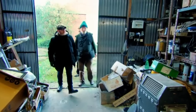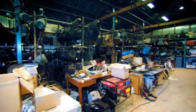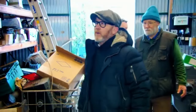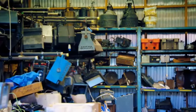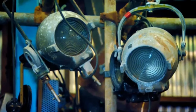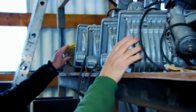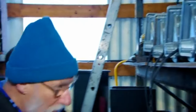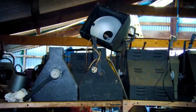Right, OK. Stage lighting. Lots of it. Where are we best off starting then, Jim? There's stuff everywhere, isn't there? Are these of any interest? People don't make them like this anymore. They're obviously very good, aren't they? It's incredible. The Museum of Theatre Lights.